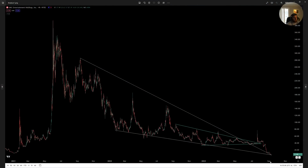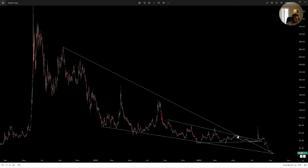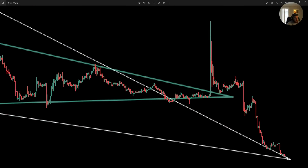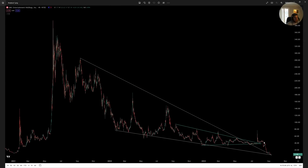Again, this is the macro trend on AMC in white, the descending wedge, and the supports on the bottom, resistance up top. So starting right here is your first rejection, rejection here, halted right here, rejection, halted right here, rejection, halted right here, rejection, rejection here, and then you finally break out of it, and now retesting, holding up very nicely as support now. So the previous resistance of AMC is now acting as support, albeit we're at all-time lows, but still it's acting as support.